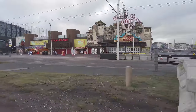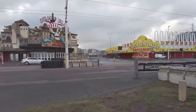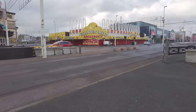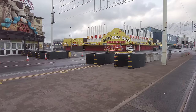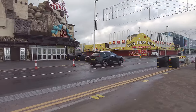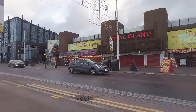Look, that is unbelievable. I can't believe this. Look at that. Aren't those ugly, horrible barriers? And we have to put those up. I'm a bit hacked off about that, actually. Does me head in.